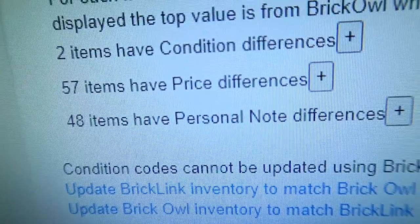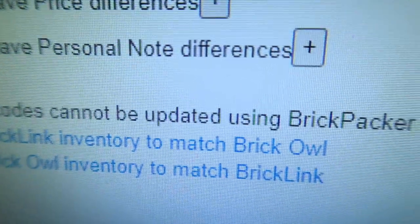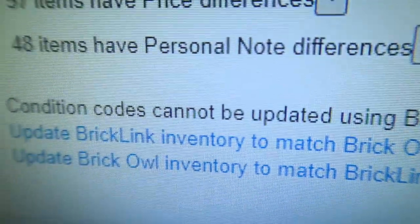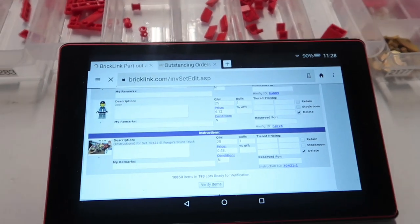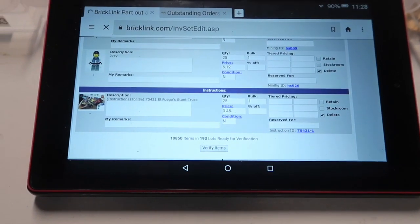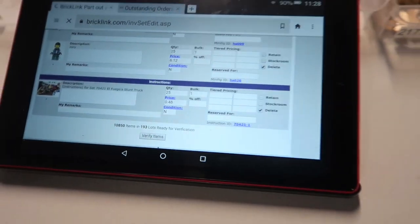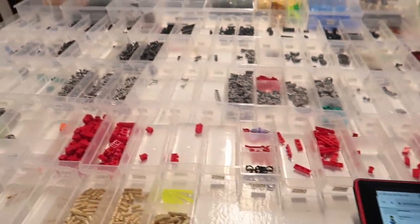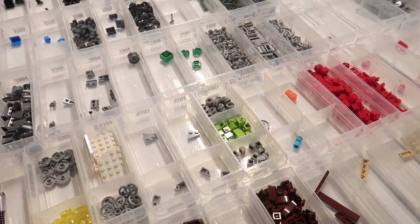So I'm on brickpacker.com here, and I matched up my inventories. I have 48 items that have different personal notes. That means I had to move 48 pieces to new spots. All right, the moment of truth, where those that use BrickStack for everything, their heart stops for a moment while I try to make sure BrickLink does not crash, and nothing I can do about it if it does.